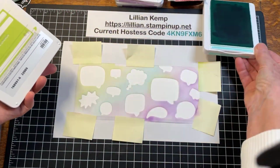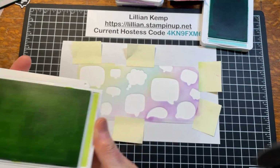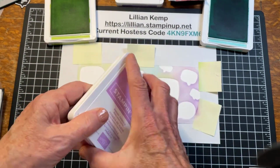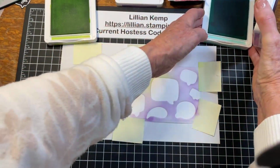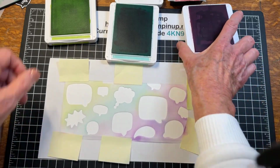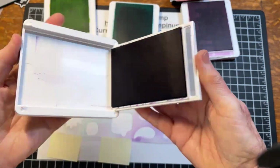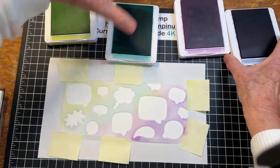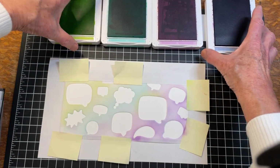And I'm going to use Parakeet Party. And I'm going to use Fresh Freesia. It's carrying over. Hurrah, hurrah. You purple lovers there, I know that you're cheering about that. I'm just going to shift things a little bit. And Gorgeous Grape. Now, Highland Heather didn't give me quite enough contrast, so I went with Gorgeous Grape. It's a bit dark, so I'm going to use a little bit lighter hand with that.